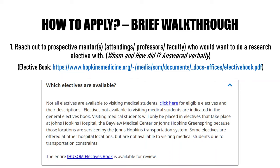A lot of times this information might be given on the websites of the universities. I'm talking about other universities. Hopkins hasn't given this information as far as I know, but the electives book has information on what electives are available, and of course we cannot do clinical electives. I suggest you read the electives book, and the research electives information is also given in that, and some email or contact information might be given there. Email them, and if it's not given, try to find the author information from the published papers.